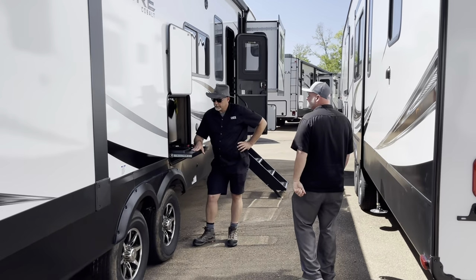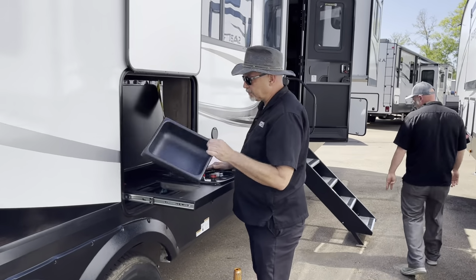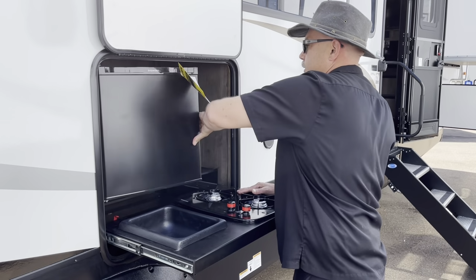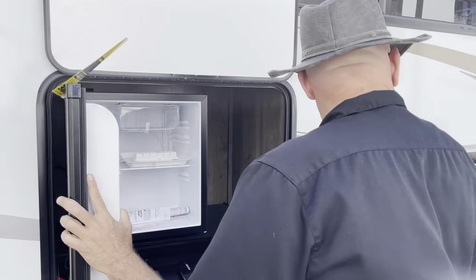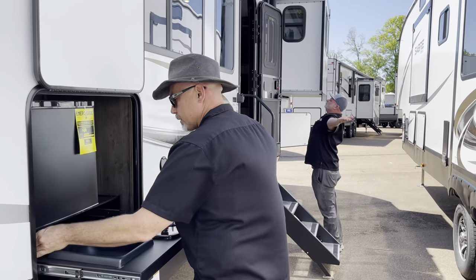So we do have a nice little outside kitchen over here with two burner stove. It's the fish style dump sink, refrigerator. Store your little drinks in there. Even got a little ice area. Isn't that nice? Now, Ben, are you stretching to do the stairs? I am, Ralph.